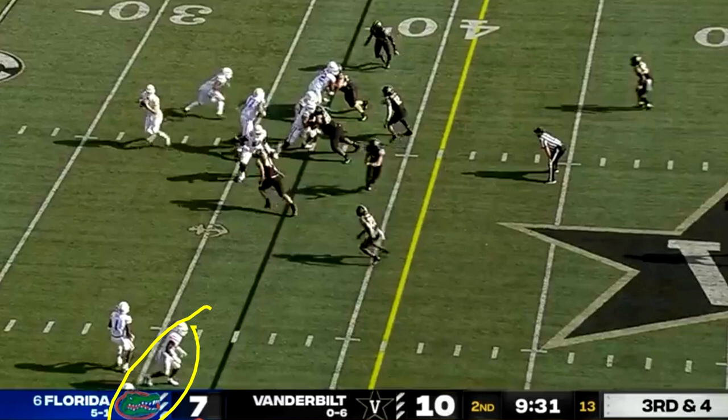The job of the offense is to look at what the best possible play is given the defense and take that play. You don't have a favorite play. You have the play that works. That's the play that you use. And the play that works is the one that has the numbers behind it. This is a play that works.